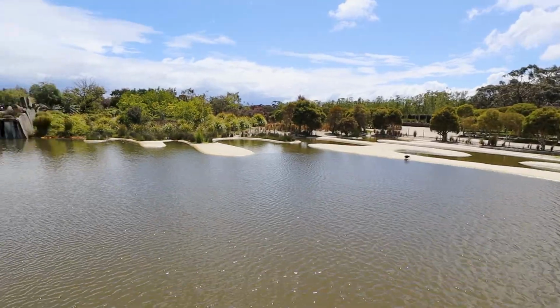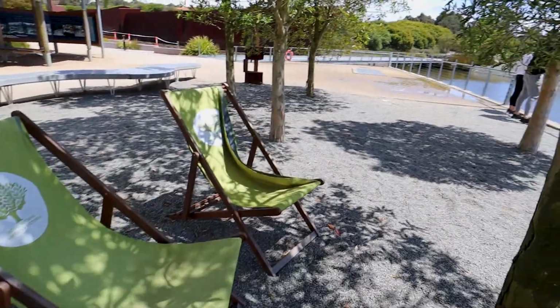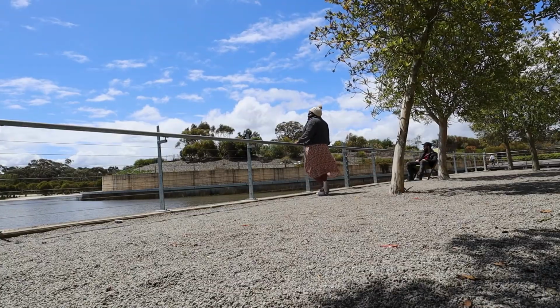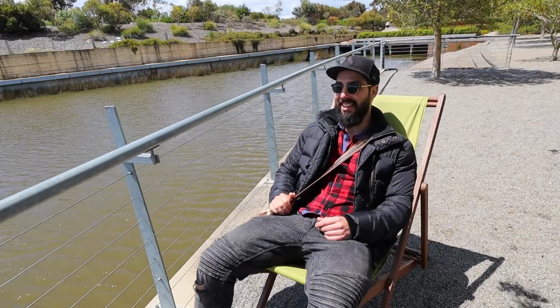This is so pretty. You guys, they have little seats set up and there's a man-made rock wall that's mimicking a little waterfall. It's so pretty here. Oh, I could literally spend all day here. How are the seats? Really comfy, and the sun's finally come out.